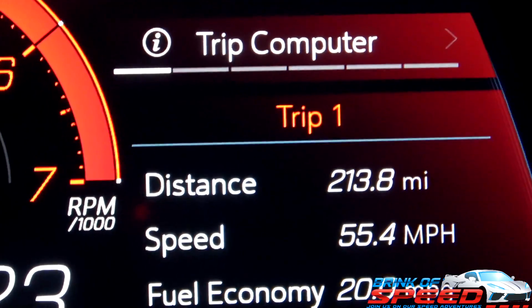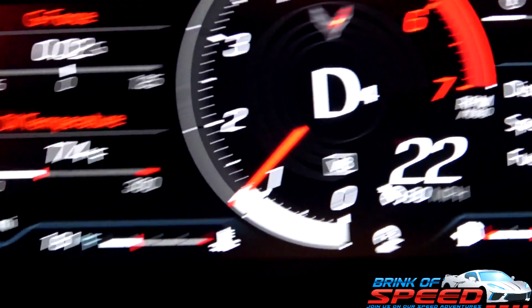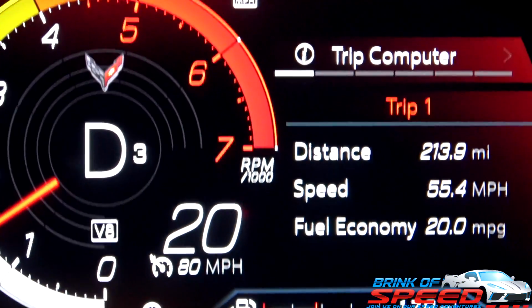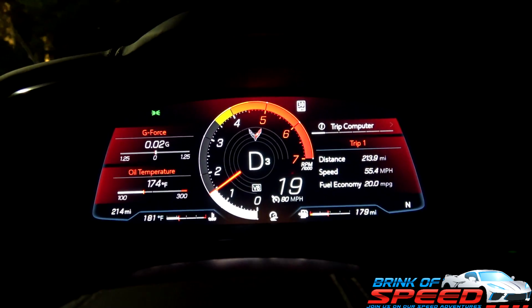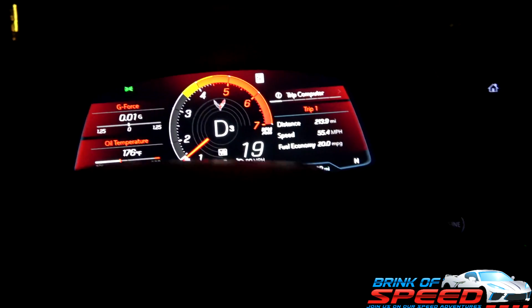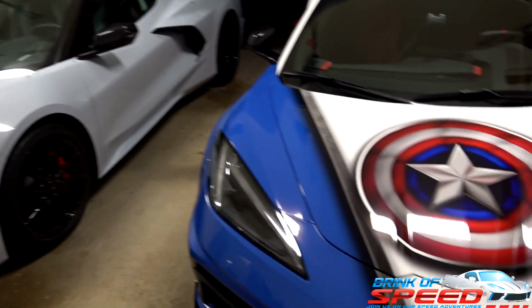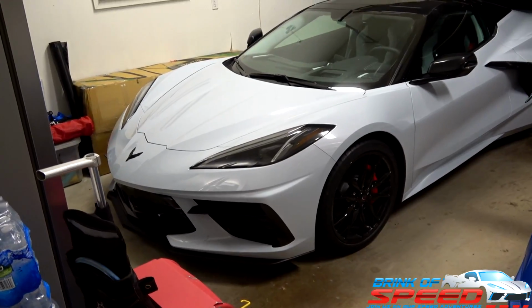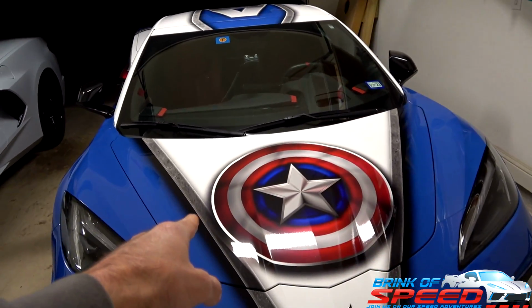So ladies and gentlemen, as you can see there, just like that, I've got 214 miles on my brand new 2023 C8. So there you have it, folks. It's in the garage now with the beautiful Captain America C8. Look at that, Ceramic Matrix Gray next to a wrap.